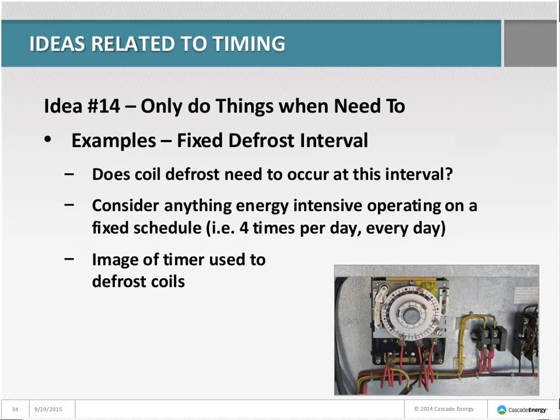And the example I've got here with this picture is a time clock which was being used to start a defrost on an evaporator coil in a refrigeration system. Whenever you see something like that, where it's a time clock and the equipment's running at a set interval, you should think about whether it really needs to run at that interval. And in this case, maybe based on product loading or time of year, you could adjust the frequency for that defrost. You should really look at anything at your site that's running on a fixed schedule and just rethink it.